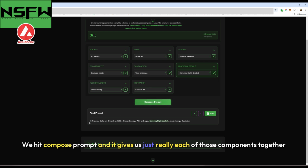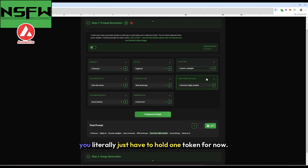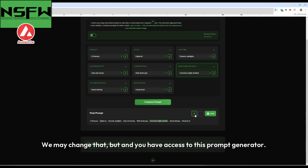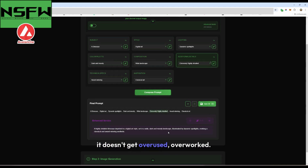We hit compose prompt, and it gives us just really each of those components together. It's not very flowery or anything. So we can come here and copy this and take it into an external tool like Midjourney or some other tool. If you don't want to use the not safe for work token, you literally just have to hold one token for now. We may change that. And you have access to this prompt generator. And then you can use this button here, which is on a 30-second cooldown, so it doesn't get overused, overworked, but it will enhance the prompt.